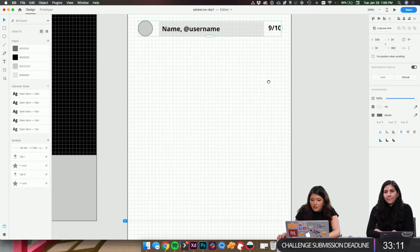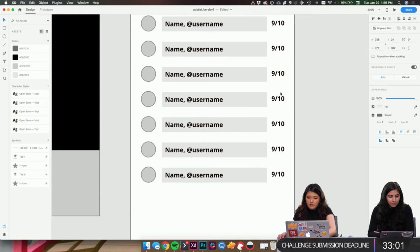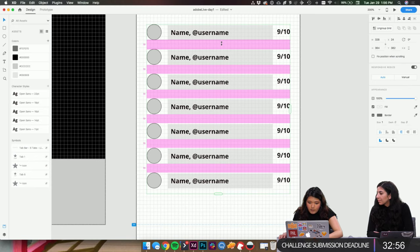Okay, repeat grid. Let's say there's this many people playing. And then these empty circles right here, eventually, they'll have profile pictures in them. Okay, nice.